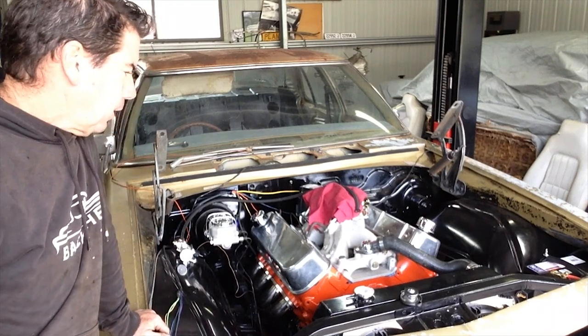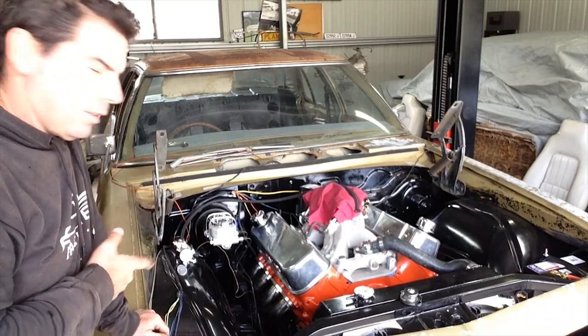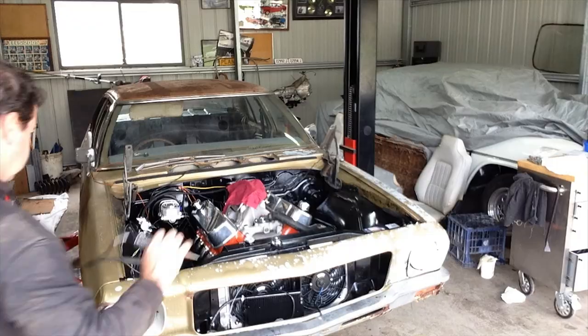Winding over, and you can hear it pick up oil pressure. It still seems pretty slow. Anyway, I'll worry about it once we get it fired.